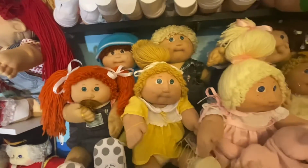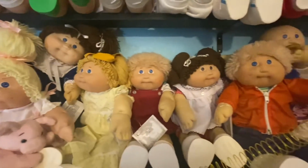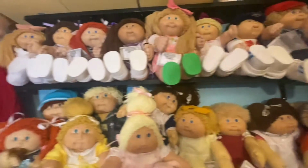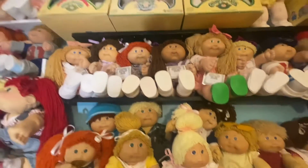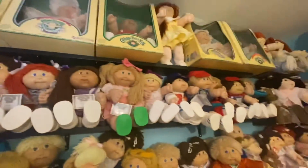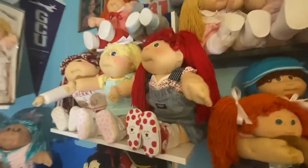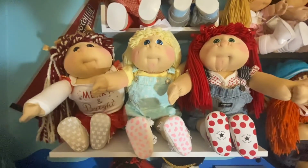The Jesmars are just so pretty. In my opinion, I love them. And then I've got my calicos right above. A bunch of them, not all of them, but a bunch of them. And then let's look over here. You see, I had my U edition girls over here. They've moved into my bedroom now.